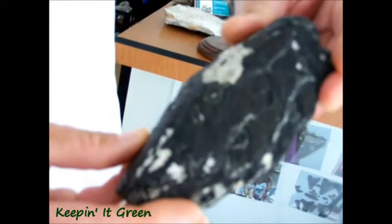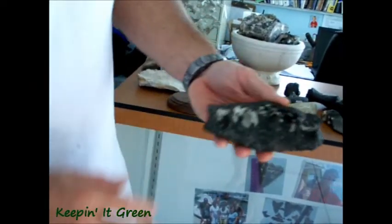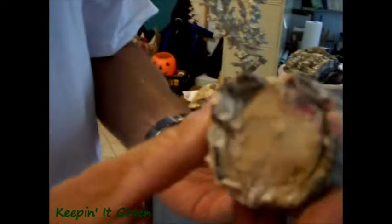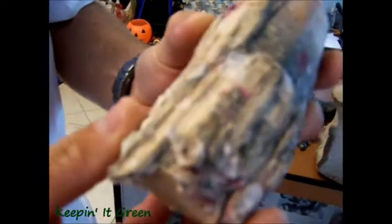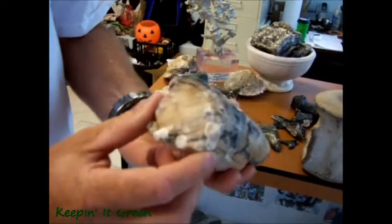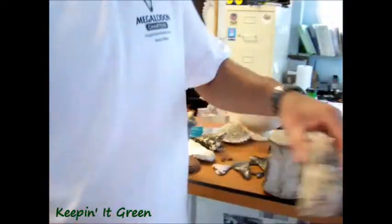Kind of interesting. To some people it may seem like a rock, but it's actually a jaw. The teeth would fit right in there. Another neat thing here, a piece of tusk, likely from a mammoth or a mastodon. And this is just kind of a beat up piece here, but this is ivory. And this is another example of fossils that we find.